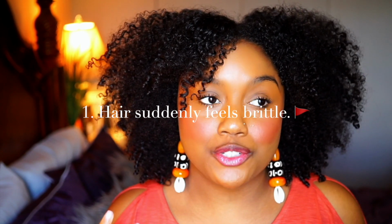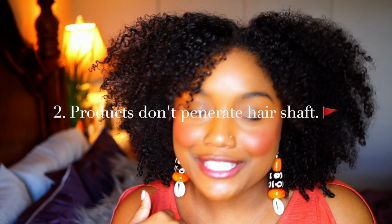So that is the first indicator of protein overload. Your hair is very dry, dry to the point of it feeling brittle. The second thing is that products will sit on top of your hair. So when I tried to re-moisturize, products were just sitting on top. They were not even absorbing, and that was very abnormal for my hair because I have high porosity hair.